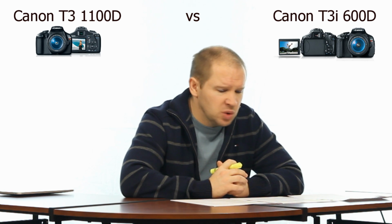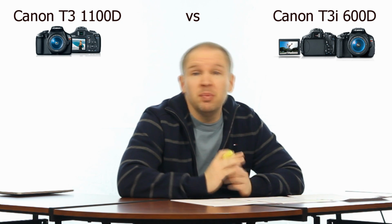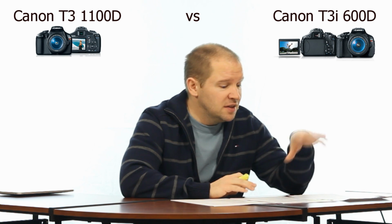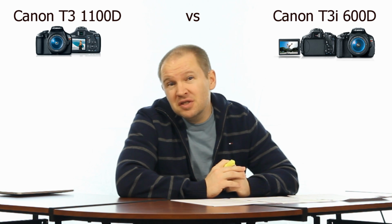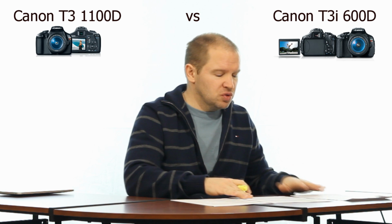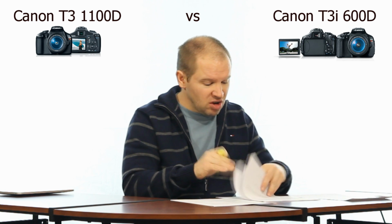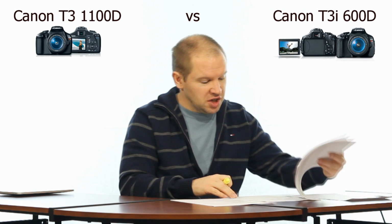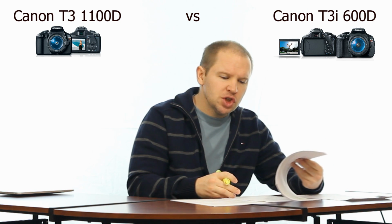So the next difference between these two is the frames per second. The T3i is a little faster at 3.7 frames per second. The T3 is 3 frames per second. Not a big difference here. Where the difference really comes in, if I flip further into the specs here, is more a question of how many shots it can shoot continuously in the buffer.